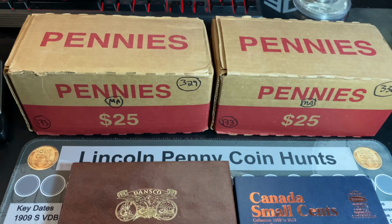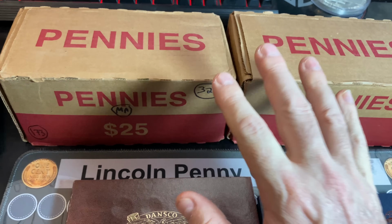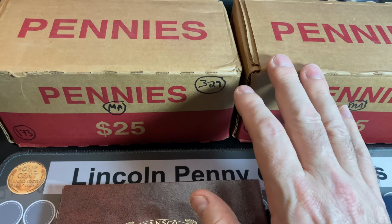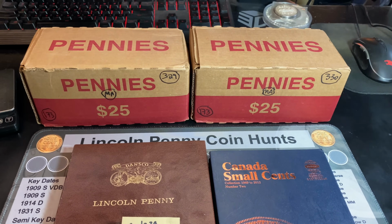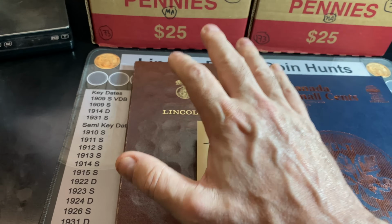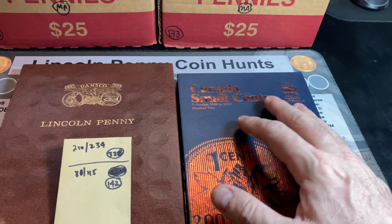Now, I love searching these type of penny boxes. They're Loomis wrapped, it looks like, from the Northeast. Typically, we find more copper cents, more wheat cents, and of course, more Canadian small cents because they're so close to the Canadian border. So, we'll be trying to fill a slot or two up in this book. We'll definitely try to fill a slot or two in the Canadian Small Cents album.